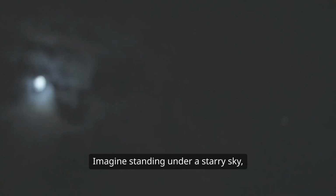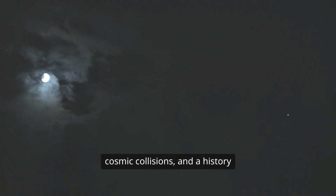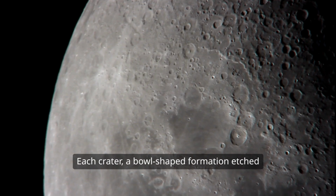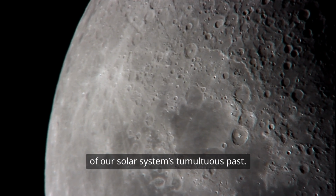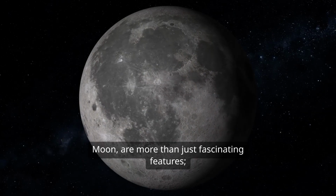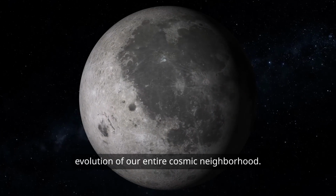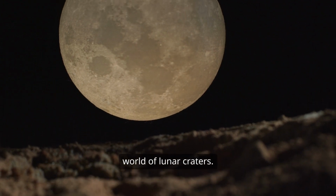Imagine standing under a starry sky, the moon glowing brightly above you. Its surface, a patchwork of shadows and light, tells stories of ancient impacts, cosmic collisions, and a history that stretches back billions of years. Each crater, a bowl-shaped formation etched into the lunar landscape, whispers secrets of our solar system's tumultuous past. These scars, formed by asteroids and celestial bodies colliding with the moon, are more than just fascinating features. They're vital clues that help us understand not only the moon itself, but also the evolution of our entire cosmic neighborhood. Now let's dive into the fascinating world of lunar craters.